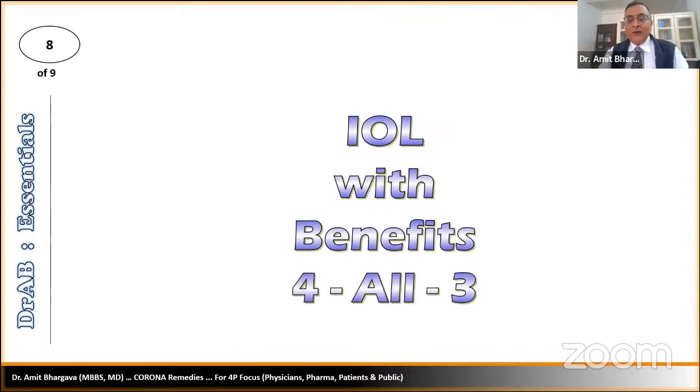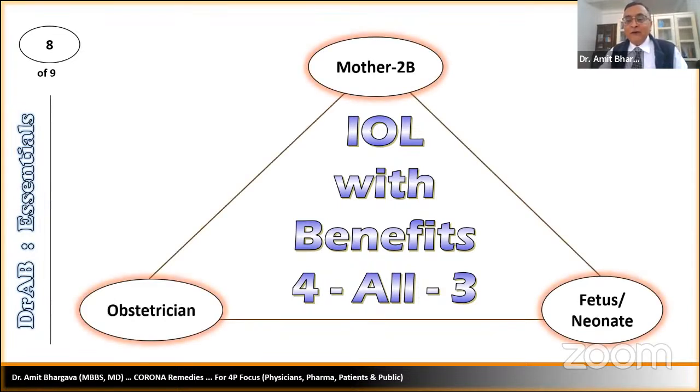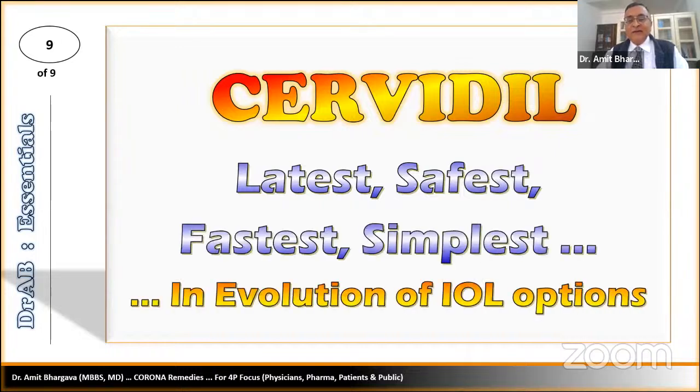induction of labor with benefits for all three. What do I mean by all three? The three key participants: the mother-to-be, the fetus/neonate, and the obstetrician. So this is something which is going to benefit all three participants of this exercise of IOL. And that entity today, as Nimesh has already told you, is Cervidil, the latest, safest, fastest, simplest in the evolution of IOL options. I mean, I'm not promoting it.